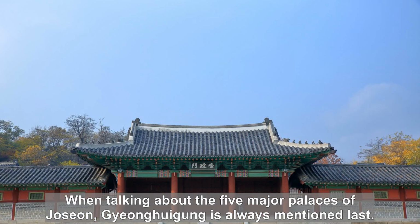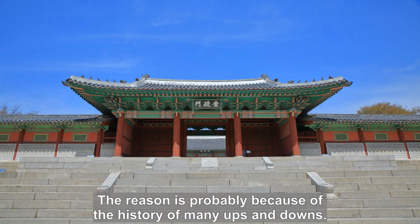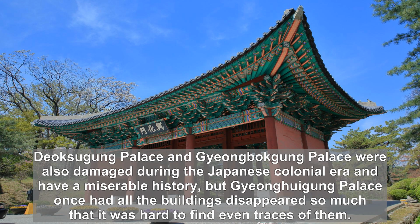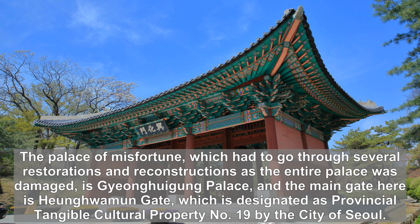When talking about the 5 major palaces of Joseon, Gyeonghuigung is always mentioned last. The reason is probably because of the history of many ups and downs. Deoksugung Palace and Gyeongbokgung Palace were also damaged during the Japanese colonial era and have a miserable history, but Gyeonghuigung Palace once had all the buildings disappeared so much that it was hard to find even traces of them.